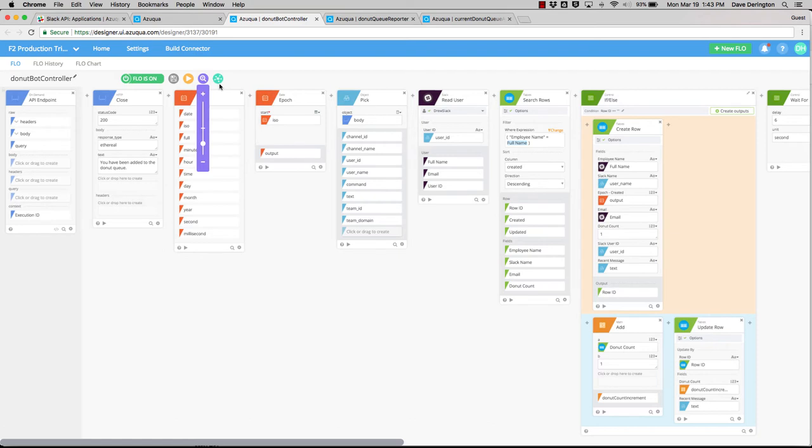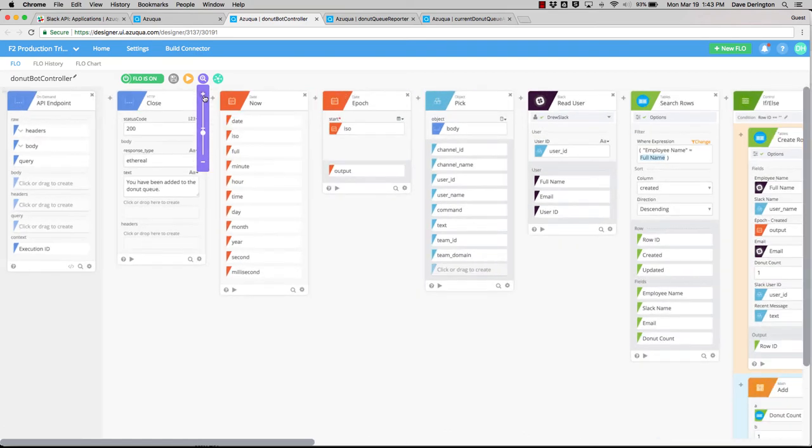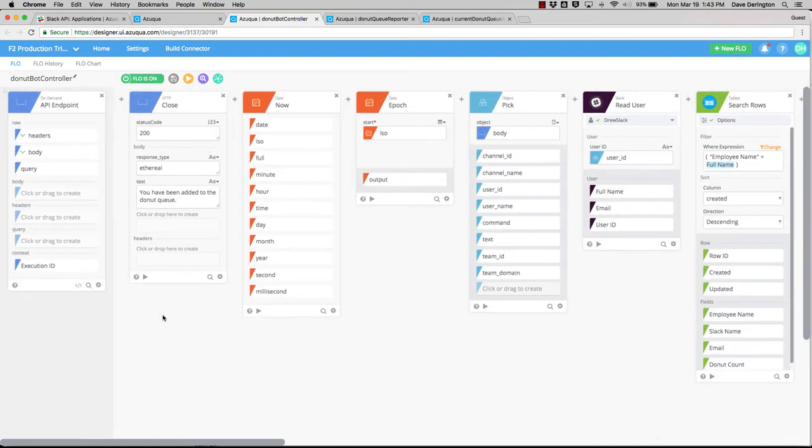Yeah, there we go. I think that's good. Okay, so step through it. So here is the API endpoint, and that's the thing that you were talking about just a moment ago. Yeah, this is the URL that the Slack command hits.